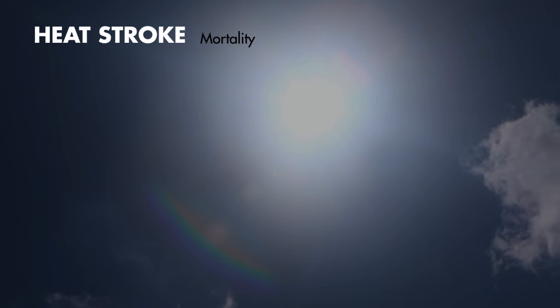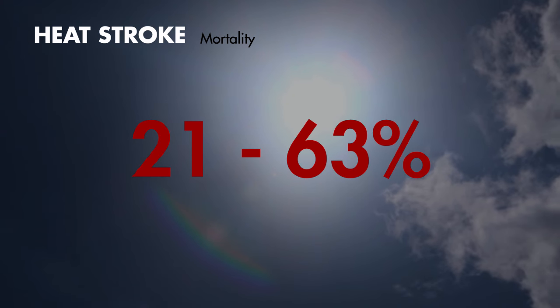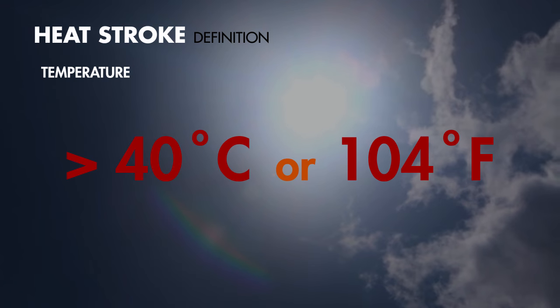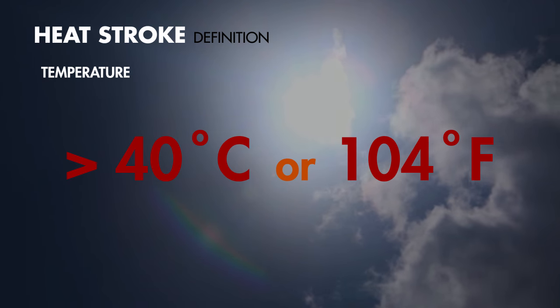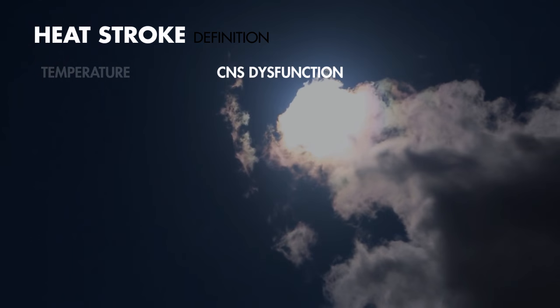This diagnosis carries a mortality rate ranging from 21 to 63%. That's really high. Heat stroke is defined as a core body temperature greater than 40 degrees Celsius. That's greater than 104 degrees Fahrenheit. It is also often accompanied by CNS dysfunction.